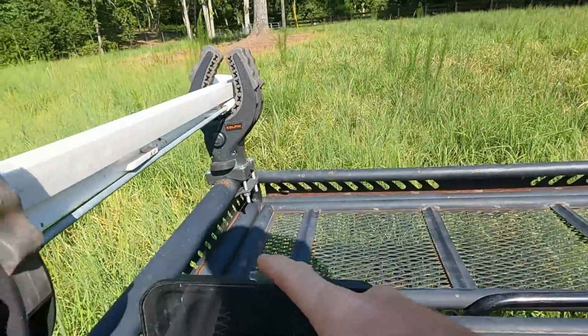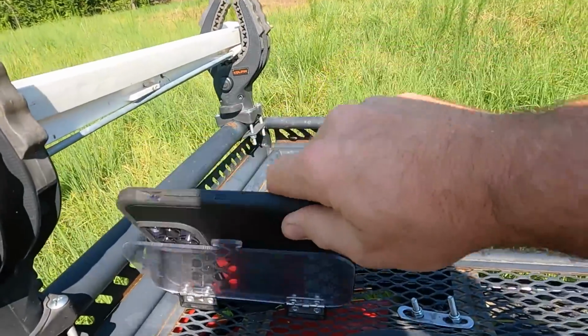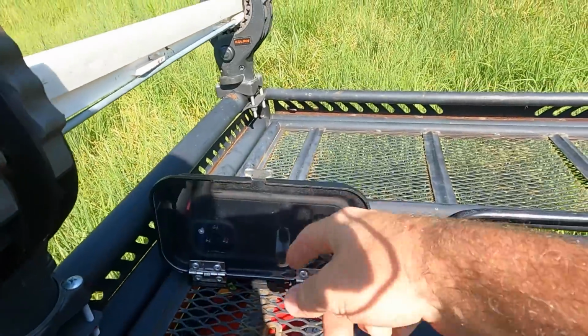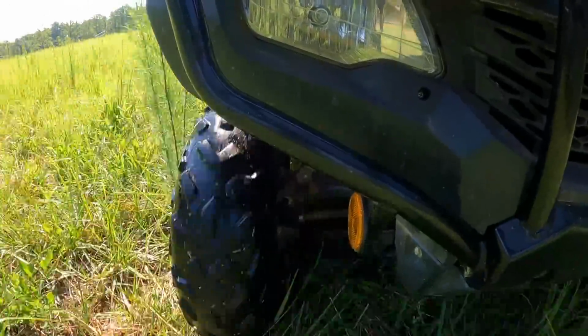Really cool. This is called the Call Haul. That is a cell phone holder for ATV or utility vehicle. We just hook that right in there, and that holds our cell phone for us. Awesome. Don't want to drop it in the grass.